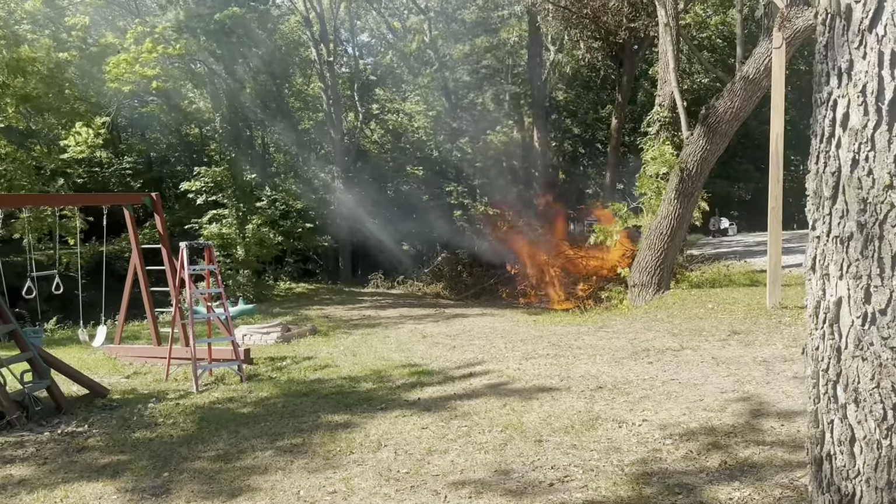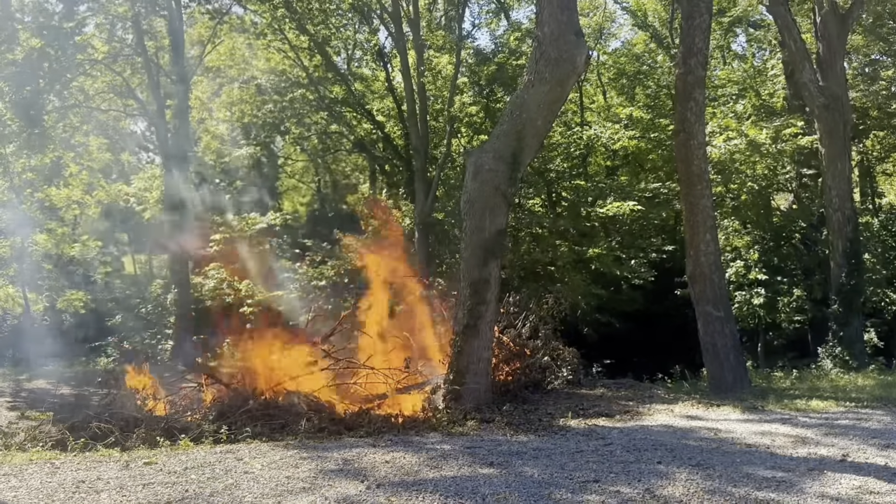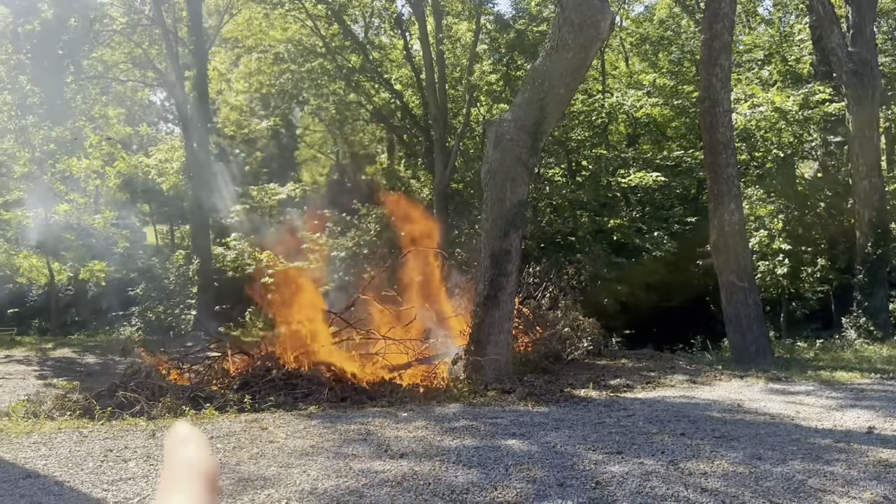He's burning the brush right now, which is kind of worrying. I worry about it catching one of the other trees on fire.